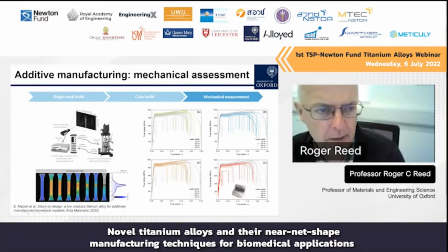We have also made a lot of assessments of the mechanical properties of this alloy. For this, we use a miniaturized electrothermal-mechanical testing system in my group in the University of Oxford. This makes use of dual heating by the resistance effect. Typically, we would test strips of material, perhaps 2 millimeters by 1 millimeter.